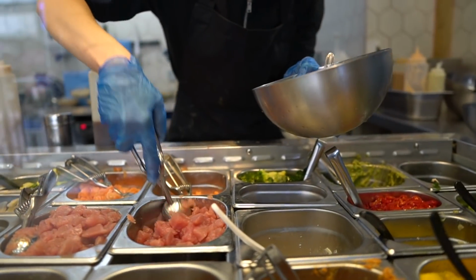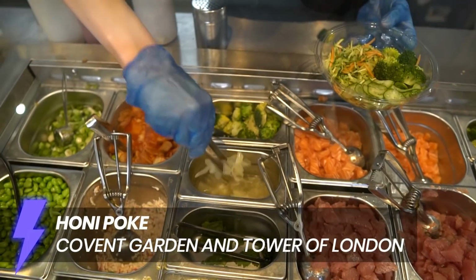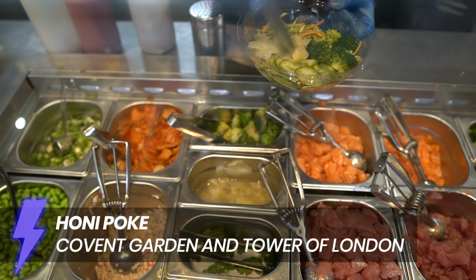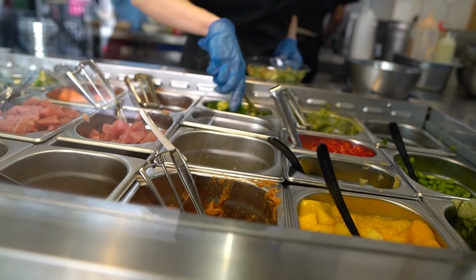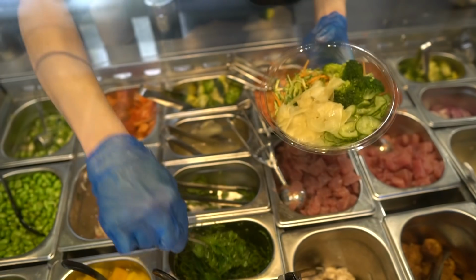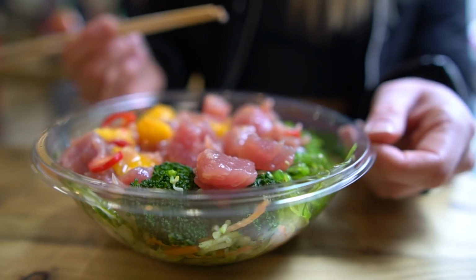So this poke place honestly has the most toppings out of any other poke place in London. You'll find that the other ones in London, unfortunately, they just don't have too many toppings, like the poke places that you'd find in LA or places like Miami, which have so many different options, but Honey Poke has tons. I couldn't complete this video without showing you a poke bowl. So this is at Honey Poke, and this is honestly my favorite poke place because they just have a great range of toppings. So here's what we have.